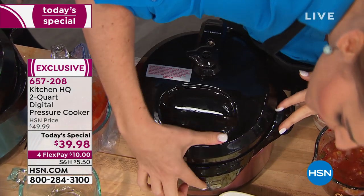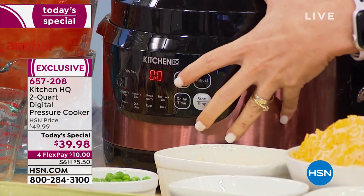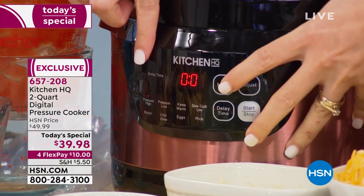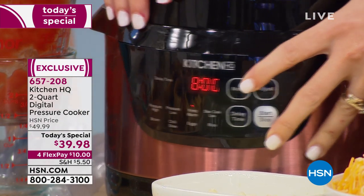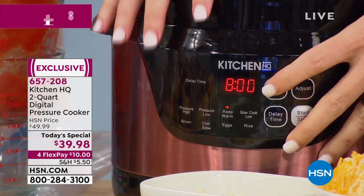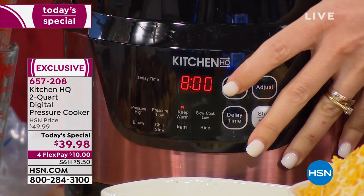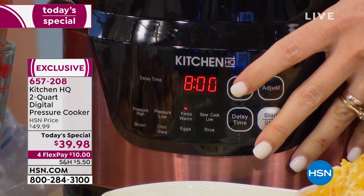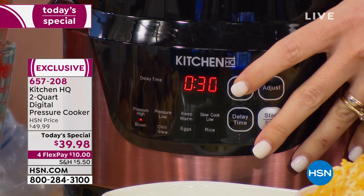I'm gonna show you how we start this. So right over here is our function buttons. So here is my menu. Now I have everything from high pressure, low pressure. I have my, what did I just forget what was there? Keep warm, thank you. For 8 hours, you have your keep warm function. You have your slow cook function. So this actually becomes two different appliances. Exactly. Then we have browning.